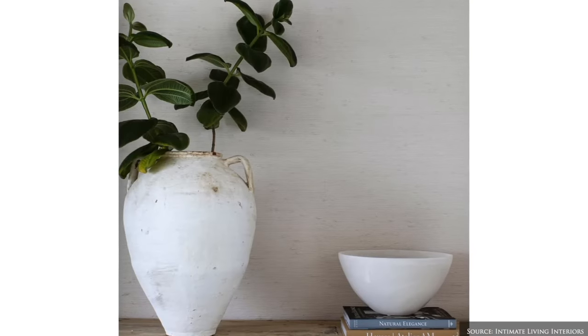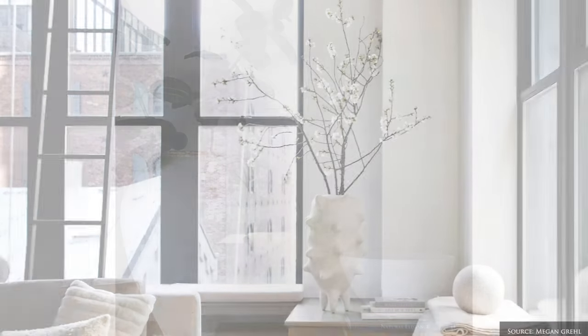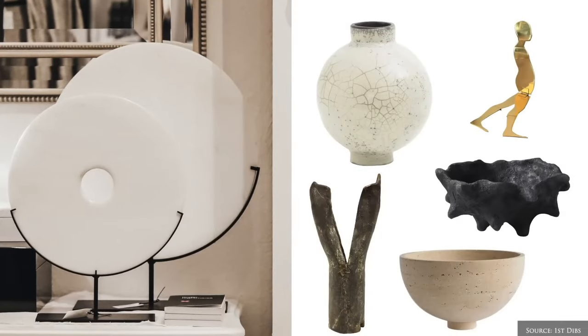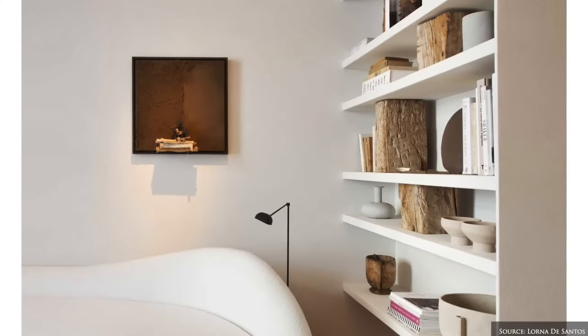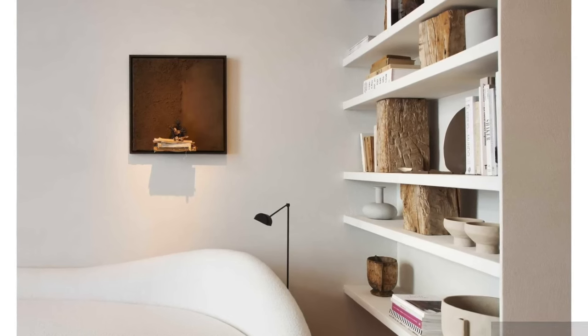Standalone items and smaller vignettes consist of aged ceramic pottery, unique vessels, objet d'art, bookends, coffee table books, glass vases, and small-scale sculptures.